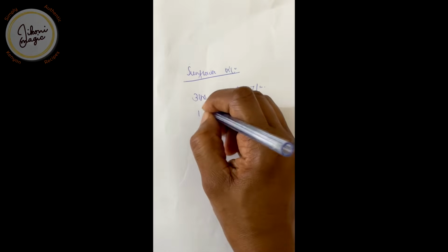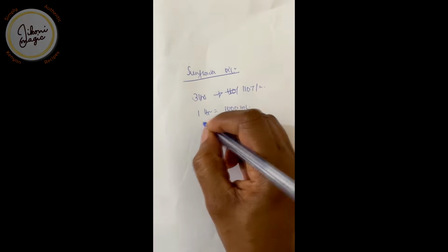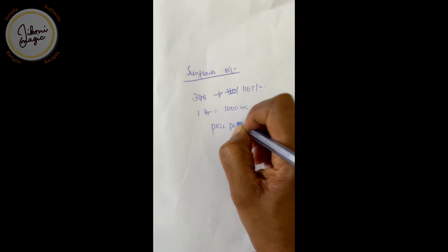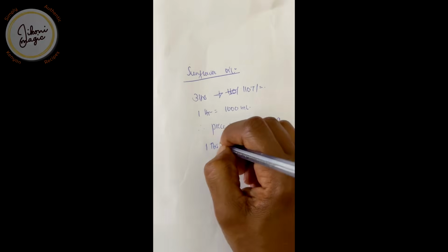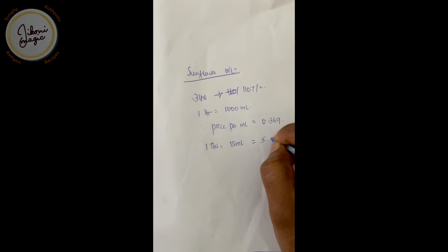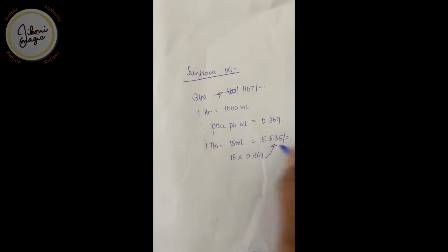What we know is that 1 liter has 1,000 ml, and the price per ml is going to be 0.369 Kenya shillings. Now, 1 tablespoon has 15 ml, which would translate to 5.35 Kenya shillings. Now, to get this, what I simply did was 15 times 0.369 to give me that.